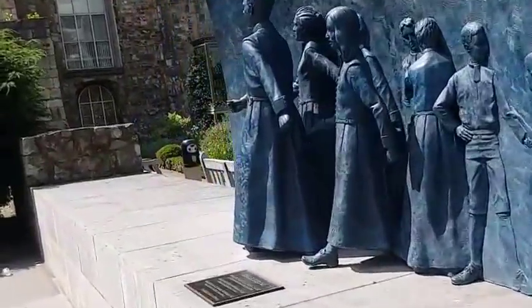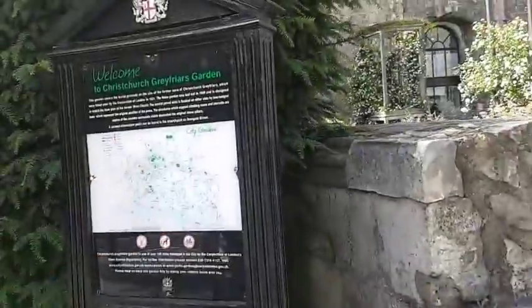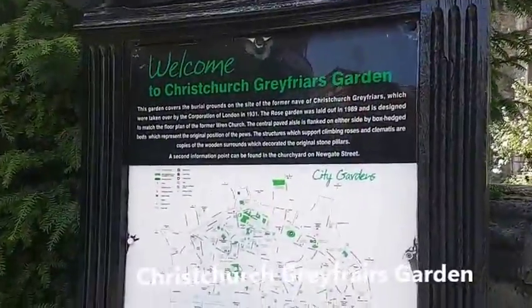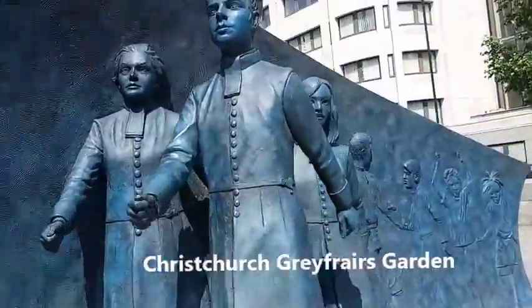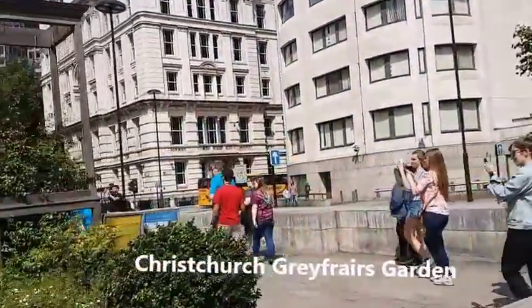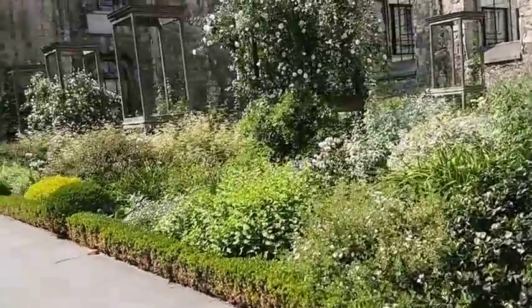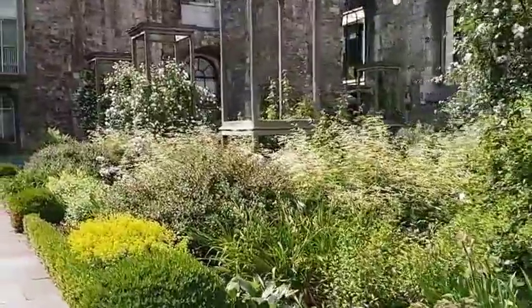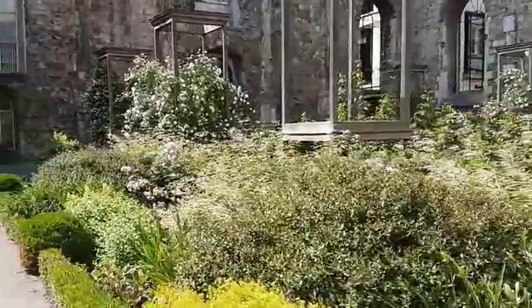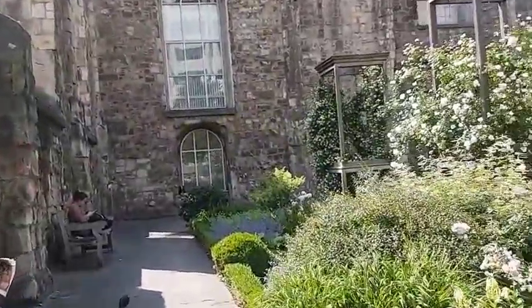This is Christchurch Greyfriars Garden, and it's actually just an open space. You can come and go anytime you want. You don't actually need a ticket for it because the garden is just in the middle of the road, sort of thing. You can probably tell that this was originally a church, but it got bombed during the Second World War, and they decided not to rebuild the church and just left it as it is. Instead, they created a garden in the middle of it.